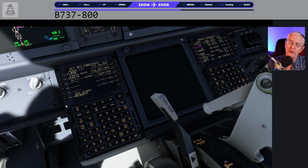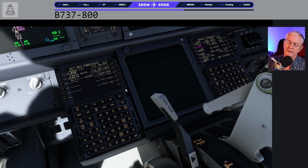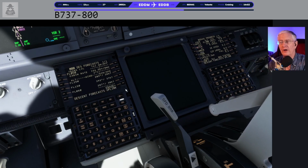Okay, and then what we'll do is we could request the descent winds. The descent winds are going to come with you. Remember when I downloaded the flight plan with the SimBrief downloader? That's where the descent winds are going to come in. So we're going to wait on that a second. Jeopardy song. And we're going to wait a little bit longer. There it is. Forecast uplink ready. Load.